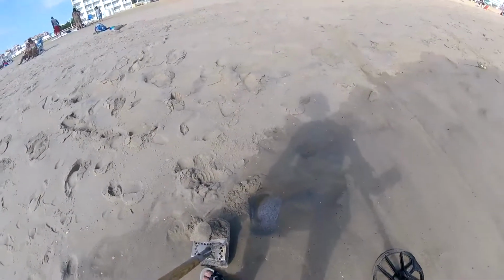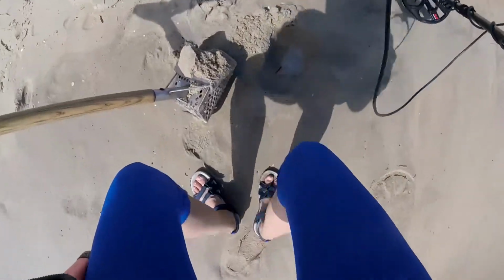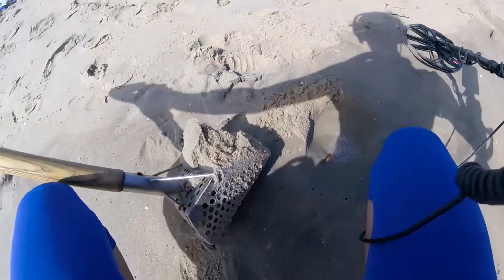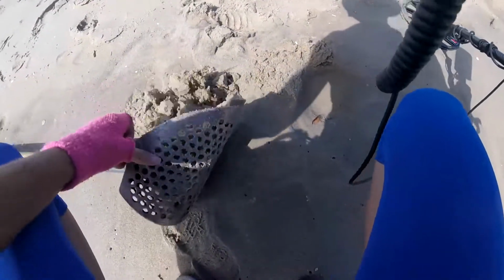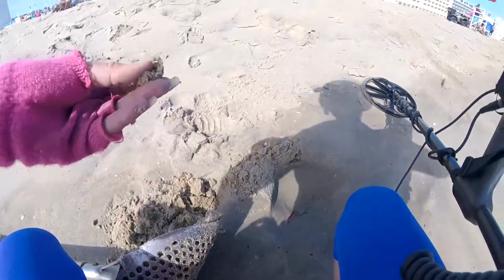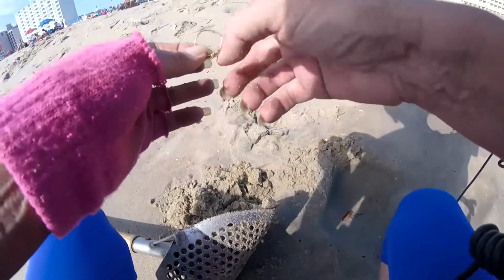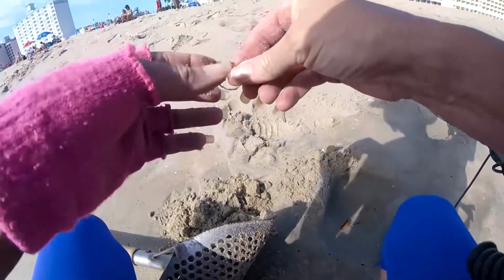13, 14 out of that hole. I thought it was gonna be a pull tab. Do you see it shining right there? I do. Pretty good. There it is. Let's see. It is not a pull tab. It is an earring. Oh, it's a ring.